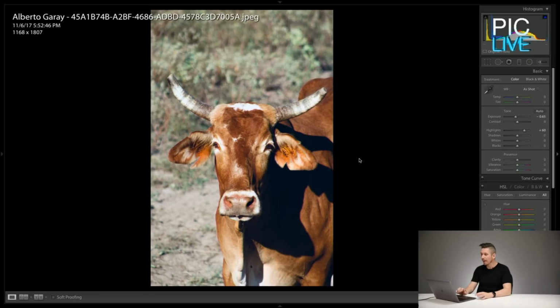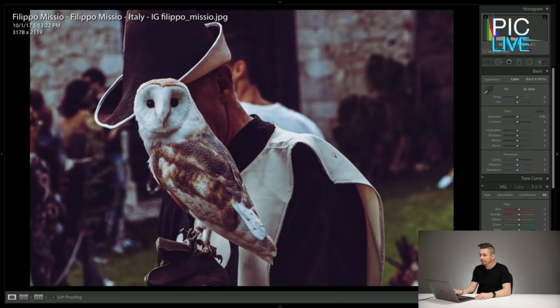Nice photograph. It's kind of a portrait of a cow. It's kind of cool. I like it. And one more before we go to questions, from Filippo Misio. This is kind of a fun shot.